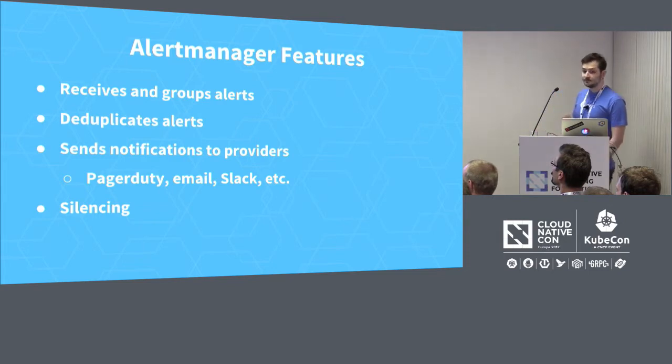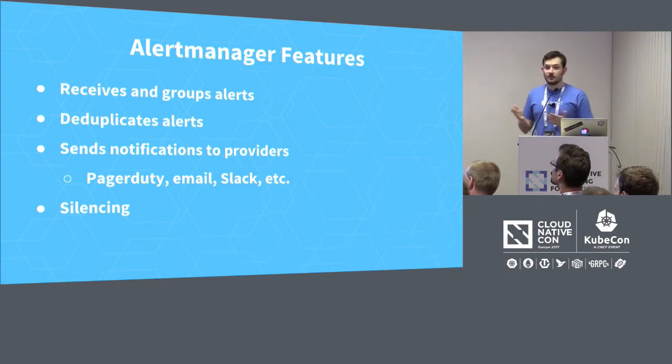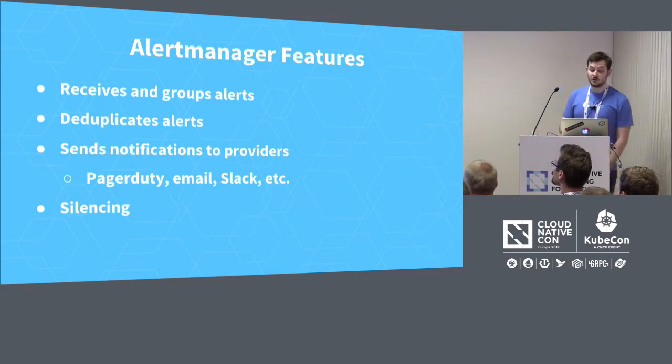If anything you want to use is not per default included, then you can build it yourself. And one of the features that are important about the talk today is silencing. So that means if you, for example, have a planned maintenance window where you know your database is going to be offline for, let's say, 8 hours, you can put that into Alertmanager and you won't be notified about that because it's an alert or a notification that you're aware is going to happen.